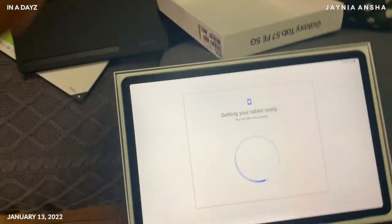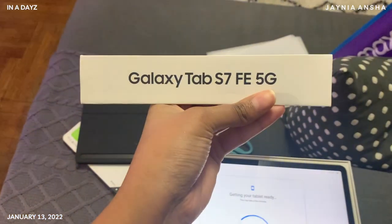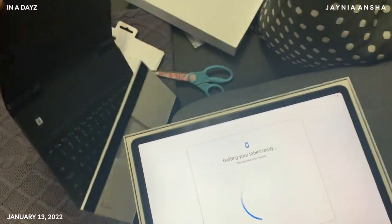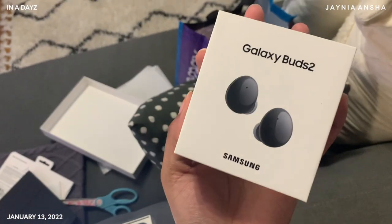My daddy got a tablet, y'all. He never gets anything. So this is just so funny. Oh my god, he's such a kitty. Where his little earbuds at? Oh, he got his little earbuds.